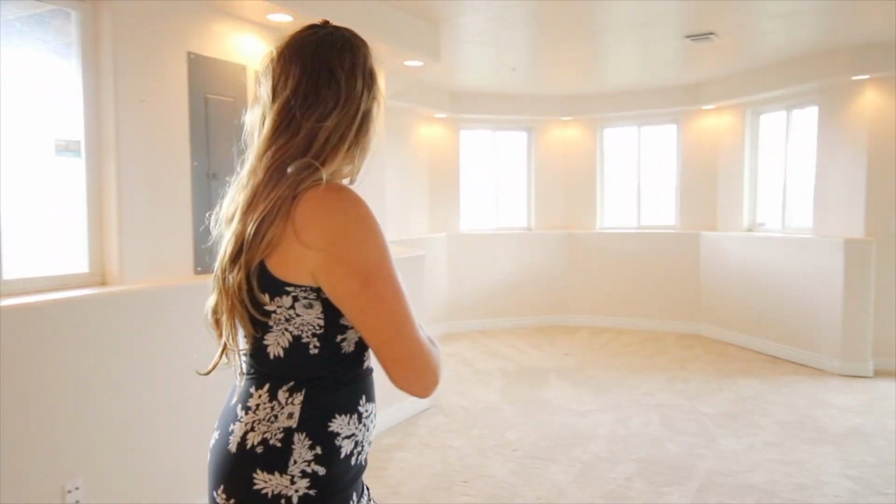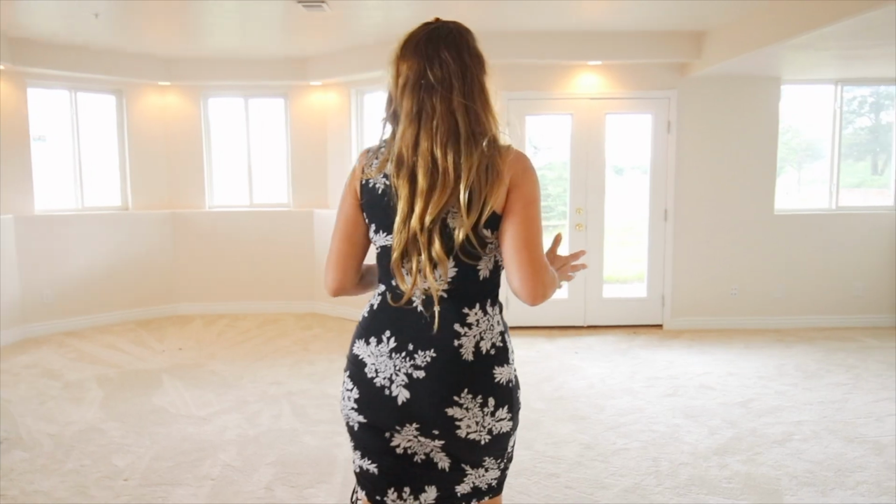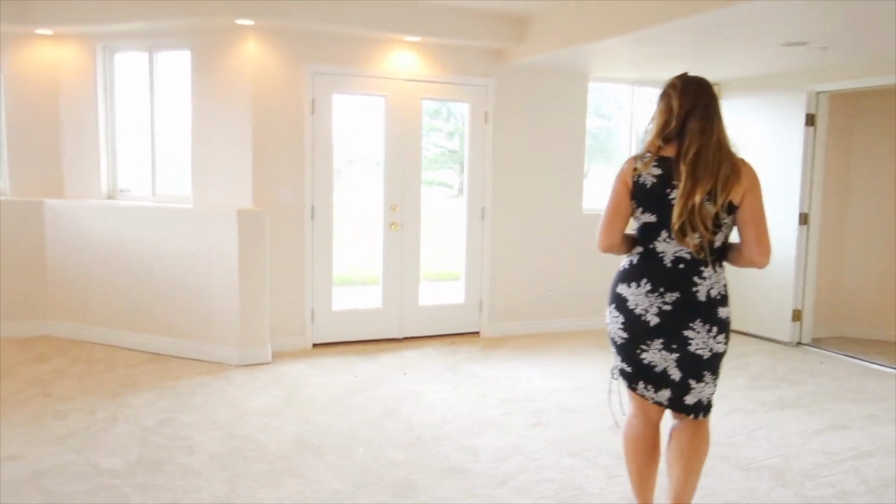We are here in the lower level. This home has a fully finished walkout basement that the previous owners used as a music recording studio and a jam session room. So it is actually kind of what we are calling a bedroom, because it is right off of its own adjacent bathroom and little kitchenette. So come on, let's take a look. Lots of windows down here. You certainly don't feel like you are in a basement.